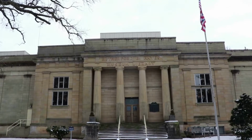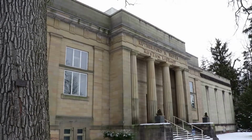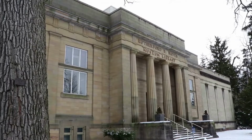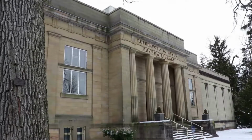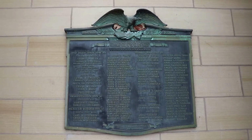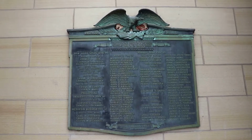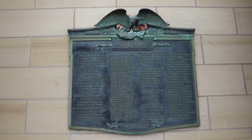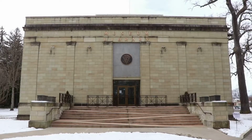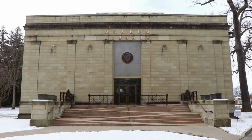The library was built to hold the 12,000 volume personal library of President Hayes, as well as other volumes of historical newspapers and journals from the Civil War, all the way up to World War I when this opened. Even though the president had been dead for quite a while by the time this was built, they do have an honor roll on the building with the names of Fremont men who served in the Spanish-American War and the Great War. This Art Deco facade was added in 1922 and is now the main entrance to the museum.